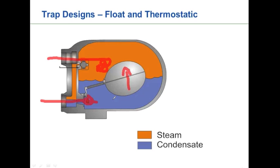If I'm testing with ultrasound, this one's probably the toughest one to test, because there is some continuous flow. We don't have that distinct on-off cycle. We can do it, but we're doing more of a judgment call on these ones, and the training becomes more and more important if we're dealing with a large population of float and thermostatic traps. These traps can range in size from something the size of a 500 milliliter water bottle, right up to 3-4 footers that are handling thousands of gallons an hour of condensate. So that is the only type of continuous flow trap that we look at.